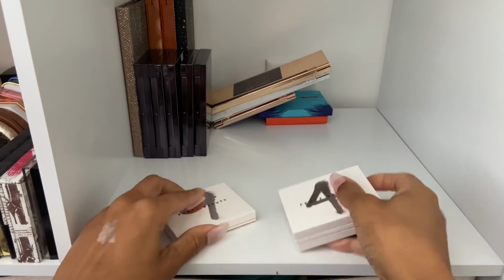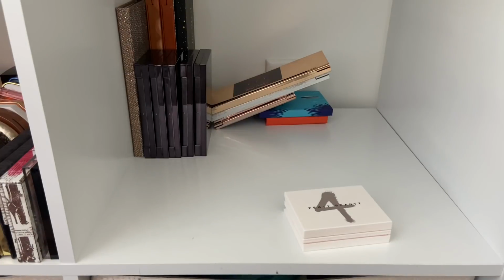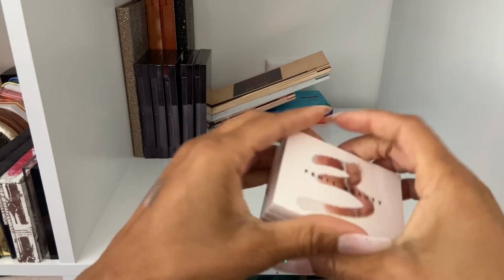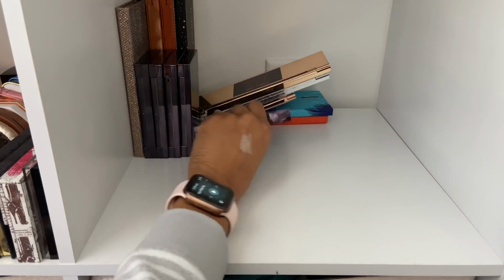These Fenty palettes, I think the Snap Shadows, I'm going to declutter them. I mean, they weren't terrible, but I don't reach for them. They were okay. So that was 4 and this was 3. I can live without them. So those will be decluttered.